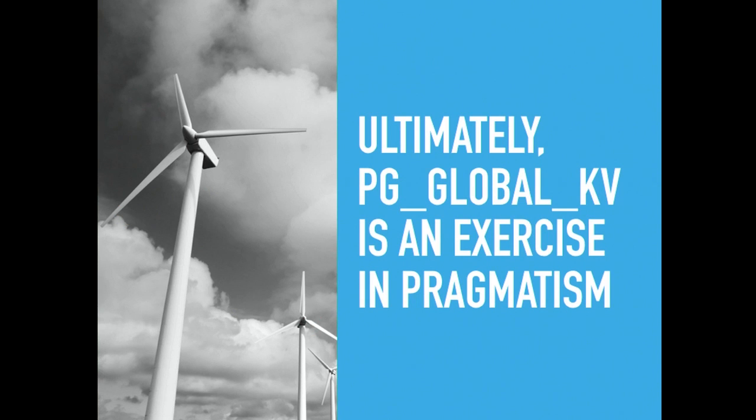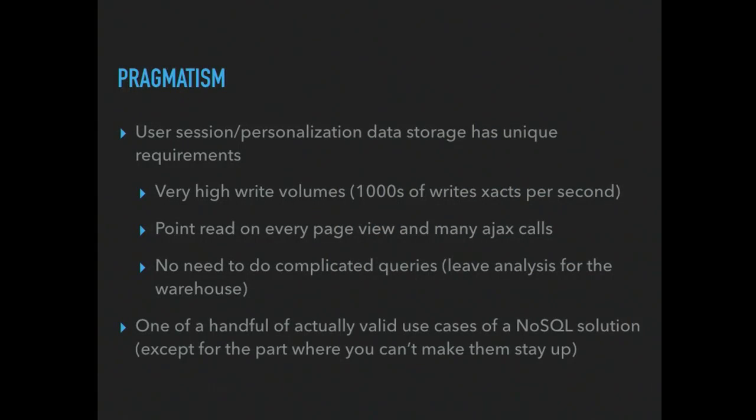This piece of software is very much an exercise in pragmatism. A lot of the things that this does for us, there are cool and interesting tools that people are building that are half built, put together, etc. But we wanted to find something that we could use immediately. So what was the problem that we were trying to solve?